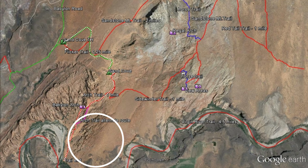Another website reads, the trail dead ends at the Virgin River where hikers can travel along unmarked routes to enjoy the river environment. That's true, they're unmarked. A short way south of the arch, visitors can find this user trail that provides a more gradual slope to get back to the upper area en route to the start.